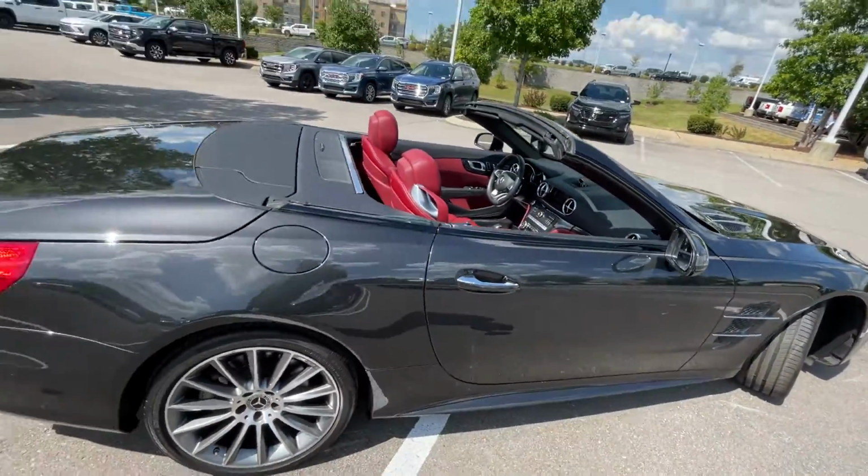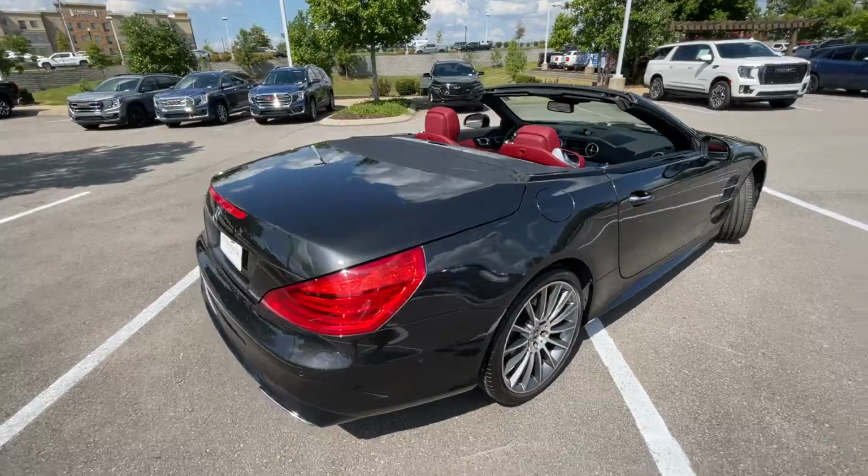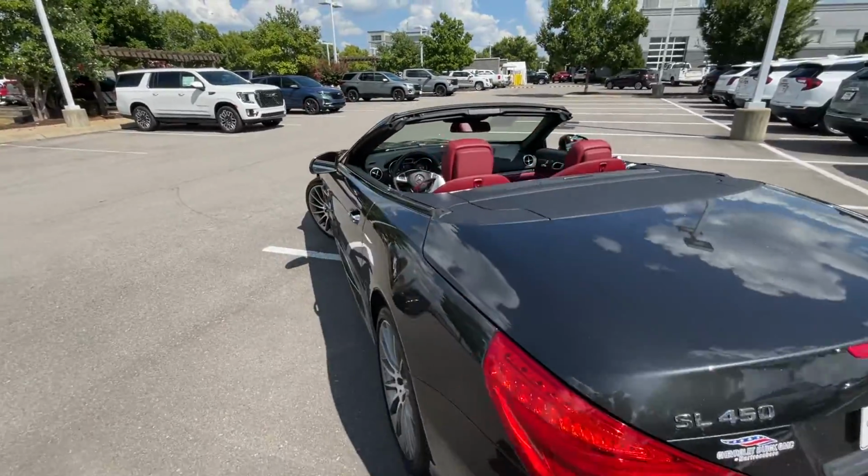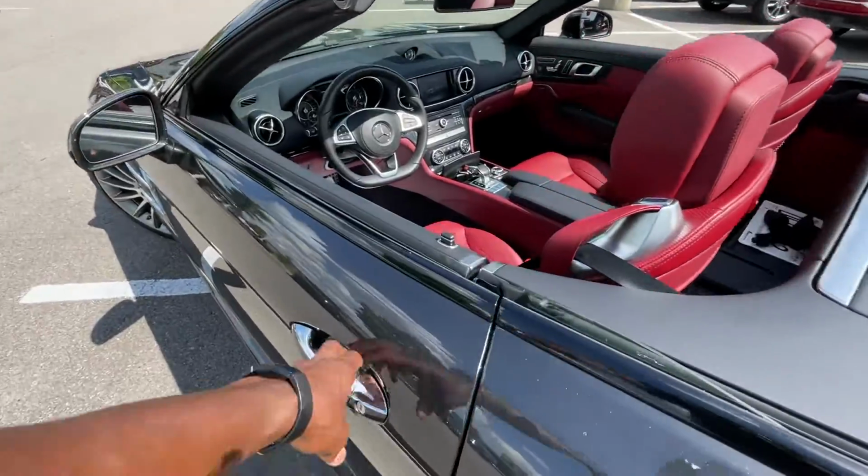So if you have several different girlfriends, they can all have their seats set up. I'm silly.